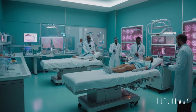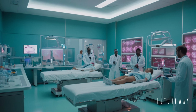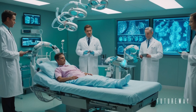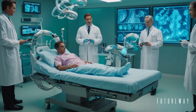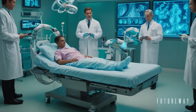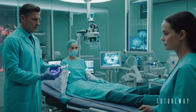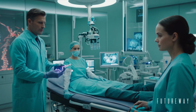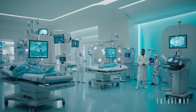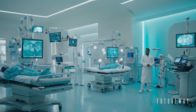Beyond treating individual patients, CRISPR has vast implications for global health. For example, researchers are exploring its use to modify the genes of mosquitoes to reduce the spread of diseases like malaria and dengue. However, the medical applications of CRISPR are not without challenges. Delivering CRISPR components to specific cells in the human body remains a major hurdle, and the potential for unintended genetic changes raises concerns about safety and ethics.